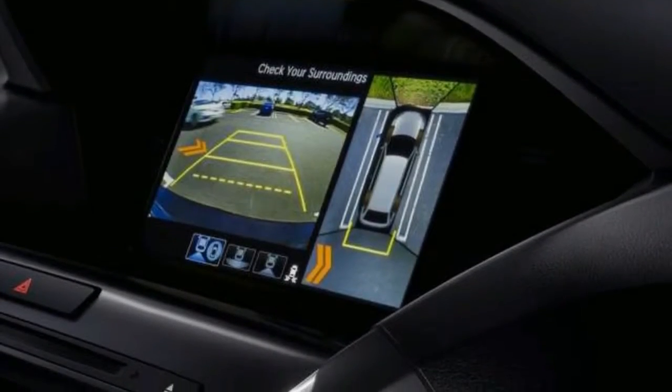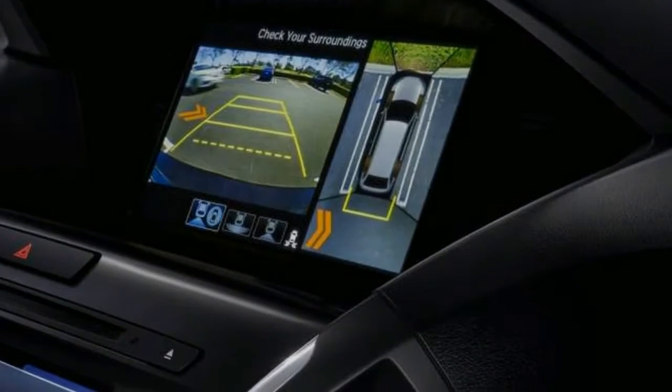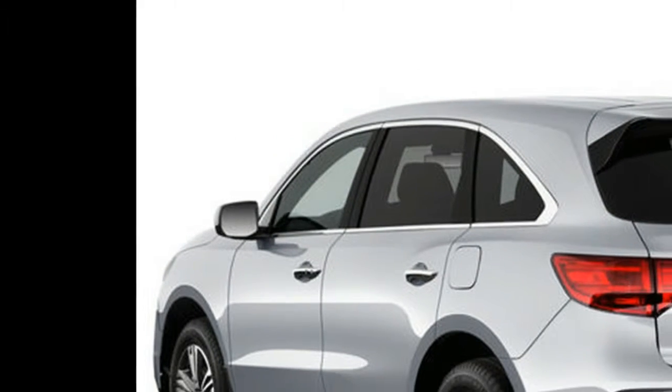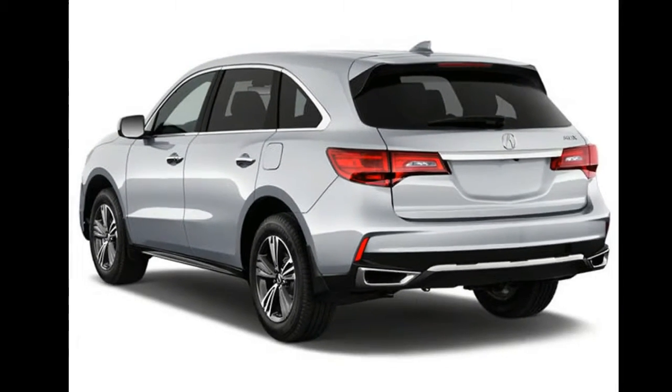The 2018 Acura MDX arrives at dealers on September 20, 2017, carrying a starting price of $44,200, which is just $150 higher than last year's model.